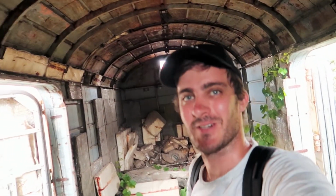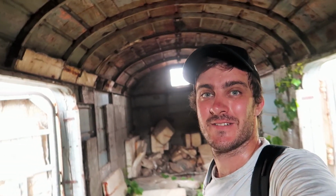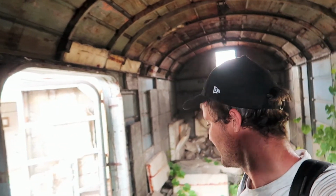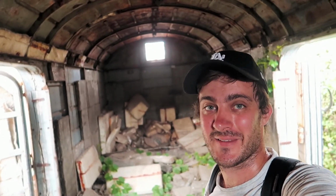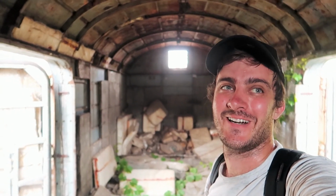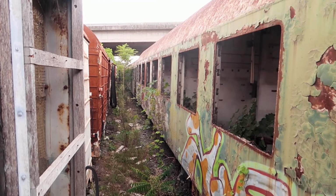So this is the inside of one of the carts. All the insulation and everything's come off and it's just an empty shell. The wood started to wear away. I think this has been here for a very long time. It's pretty cool, pretty creepy.